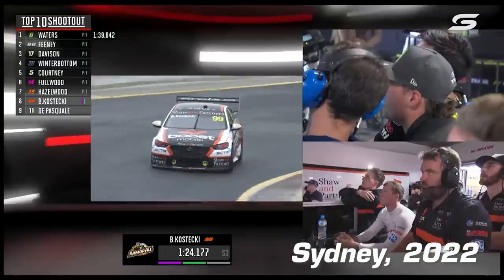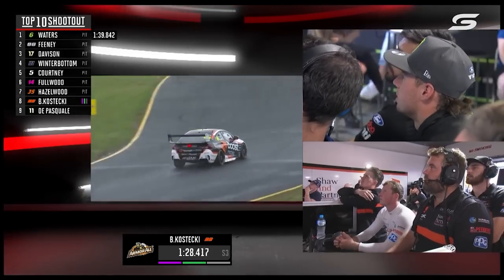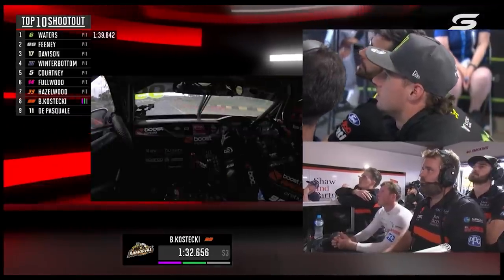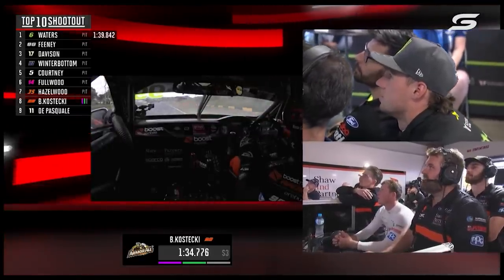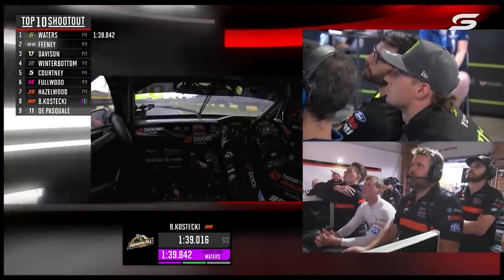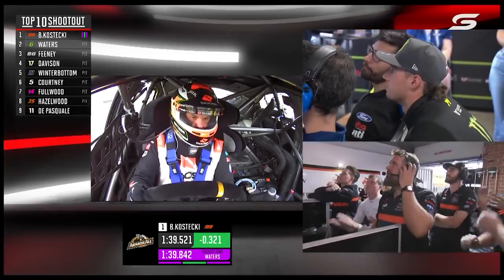Last man in sector one, there or thereabouts in sector two, tells us that he is going to threaten the time of Cam Waters. It'll be very close. Pat's watching. George Commons, the engineer, is watching. Now it's about just making perfect shifts and getting it to the control line cleanly. And he does the job. He's done a 39.5. That last sector was very strong.